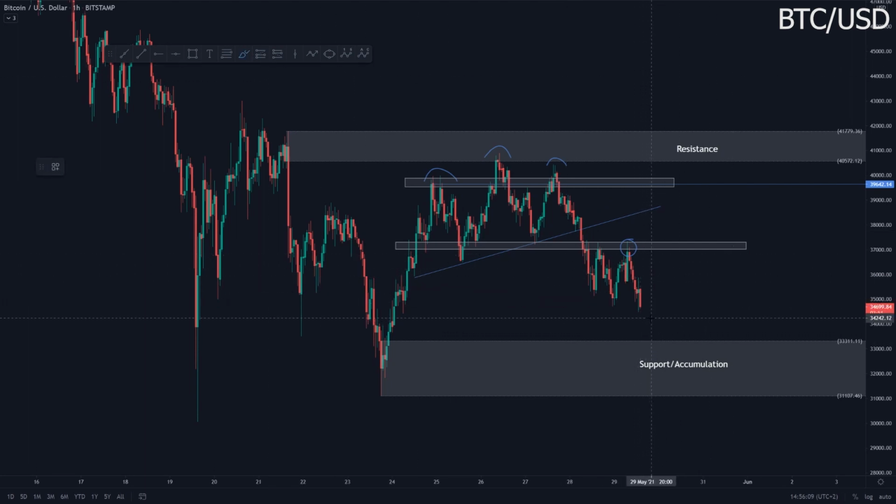So currently, what am I waiting for on Bitcoin? Well, what I want to see is a nice dip back into this support / accumulation phase over here at around $33,300. So once we reach that level of 33K, I will start buying Bitcoin once again, and I will look for any potential chart patterns which are going to tell me, okay, from here on forwards, we can start looking for longs. So yeah, that is all for now what I see on Bitcoin.